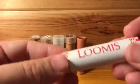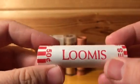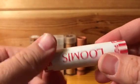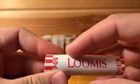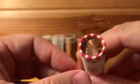Your next roll here, this is a Loomis roll, and it is machine wrapped. Right, Loomis is an armored car company, by the way, that provides most of the coin for the banks. Another one is the Stringer and Sons rolls. They're another armored car company that also produces the rolls. They have their own wrapper. It would say Stringer and Sons on the side. These right here, you could easily tell what you have.